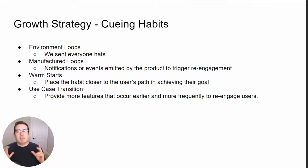Warm starts is something I'm really thinking about a lot. Is that previous list I showed you, how can I put it closer to the user doing their first experience with the product, so that they achieve all those different things, that it was just the golden path, that they were just trying to do what they were trying to achieve, and they hit every one of those points exactly as they had to.